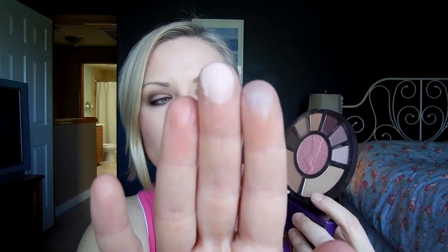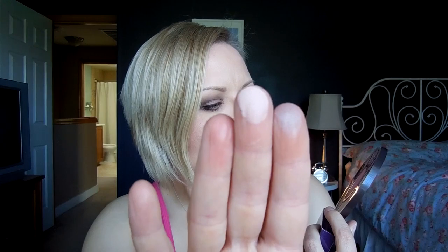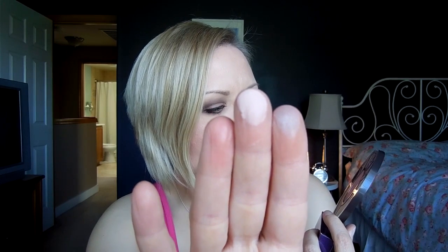So this shade right here is just a beautiful taupey, matte taupey shade. It's really, really nice. And then this light color here is beautiful on the lid as well. It's kind of a pinky beige color. And here, let me do the purple one.